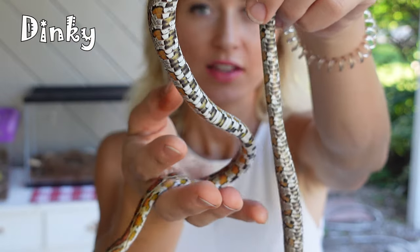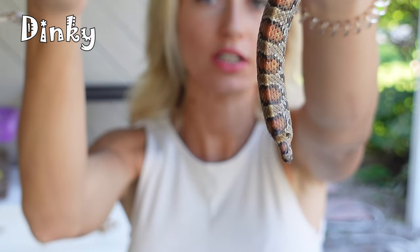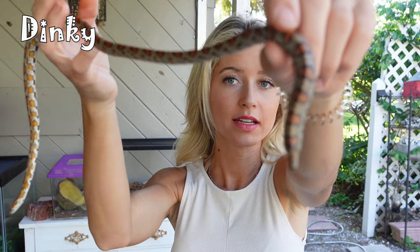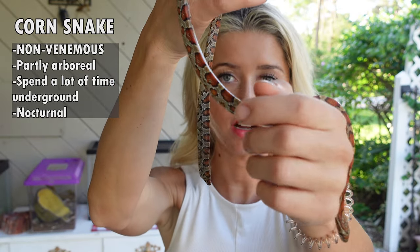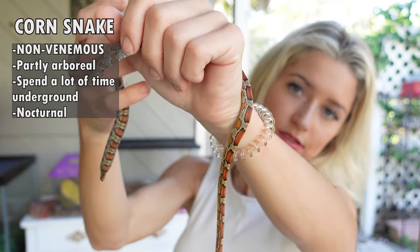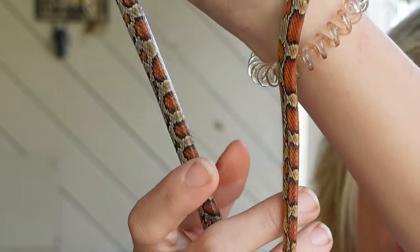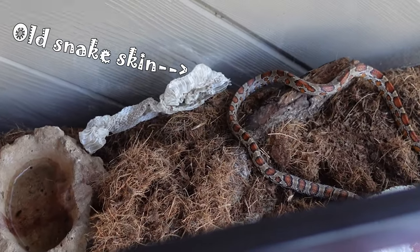So now I'm going to show you guys my corn snakes, and I'm going to start off with my newest corn snake. I named this one Dinky. The reason why I named this one Dinky is because if you look at the end of the tail, it was actually cut off. Not by me, but by, I don't even know, honestly. But I think she is so pretty because of this light tan color on her body. My other two corn snakes have reds and oranges. She's really sweet though. She hasn't bit me yet.